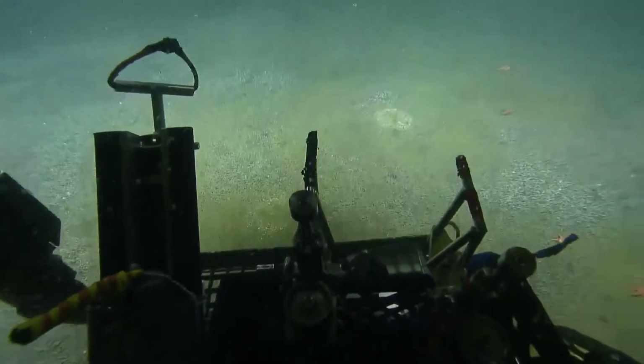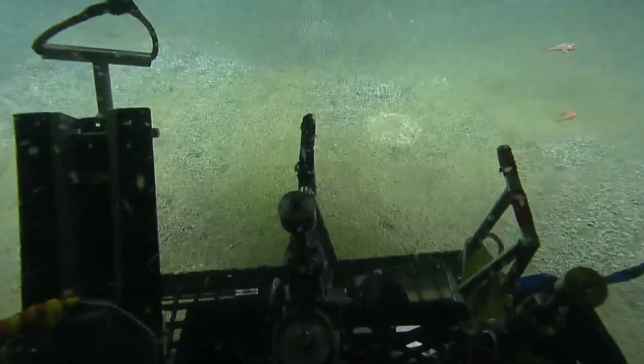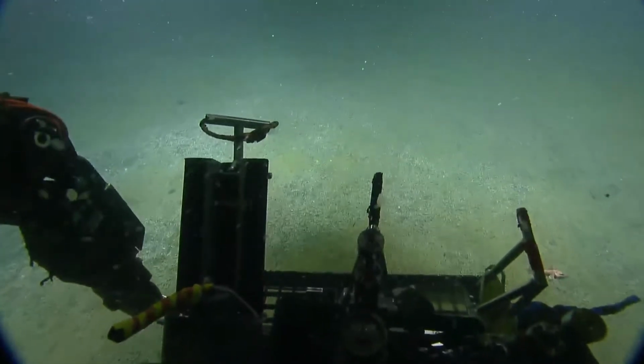Want to zoom in again? Sure. So a way of differentiating is the bacterial mat is a lot brighter than the gastropods. Thanks, Ed. Coming out. Okay. Thank you.